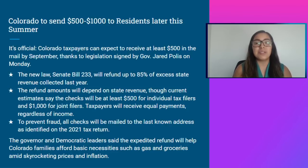So the new law, which is called Senate Bill 233, will refund up to 85% of the excess state revenue collected last year. So the refund amounts will depend on state revenue, though current estimates say that the checks will be at least $500 for individual tax filers and about $1,000 for joint filers. Now, taxpayers will receive equal payments regardless of income.